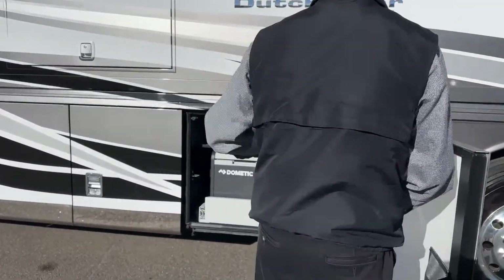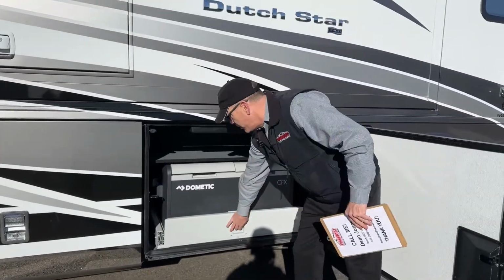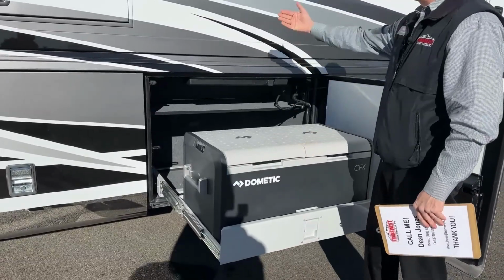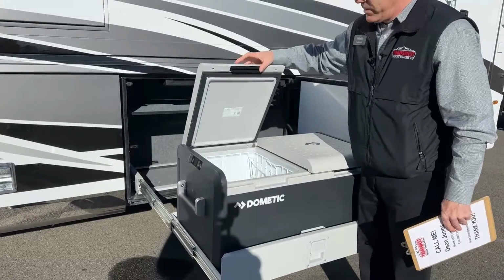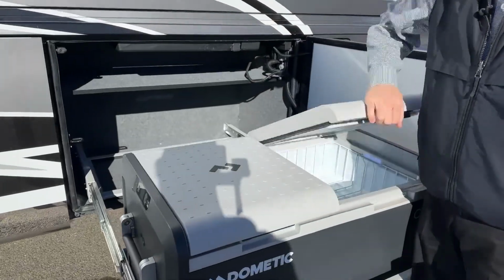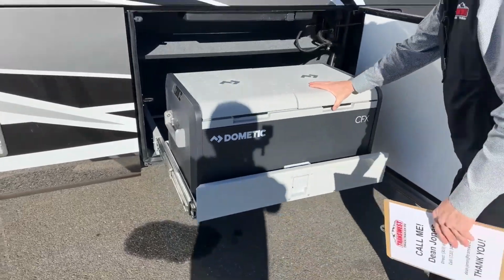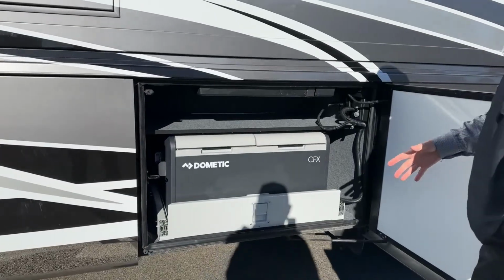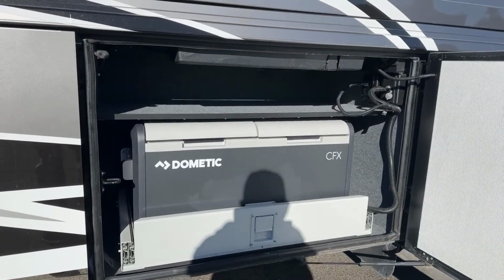This coach has a lot of extras too. And I'll go over it with you as we go through it, but this is one of them. We do have a Dometic freezer on a slide tray that comes out past the slide, all the way out here. And as you can see, you can do refrigerator, freezer, both. It is a 12 volt or a 110 system that's been already powered there. And with that, you do have a nice shelf up there to store stuff above it.